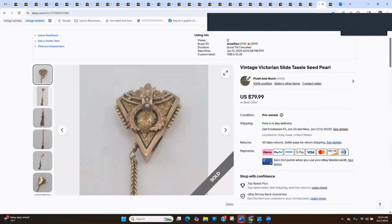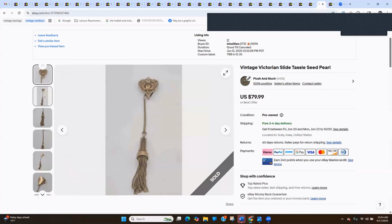Only way to do it. I had the chance to buy one of them too on Facebook Marketplace, and the lady would not ship it. I hate when they won't ship. It was for 25 bucks. I only paid $5 for the set, so perfect. That was great.